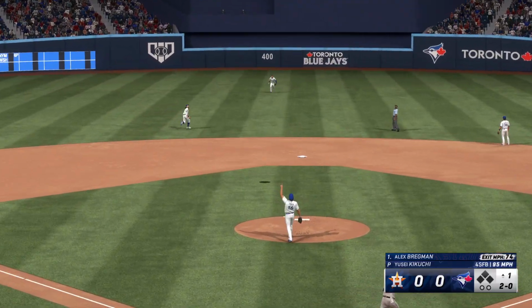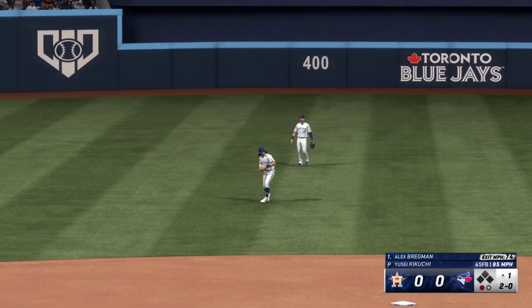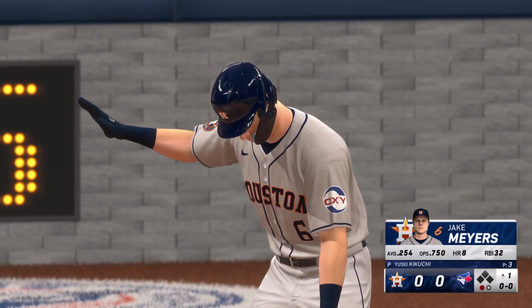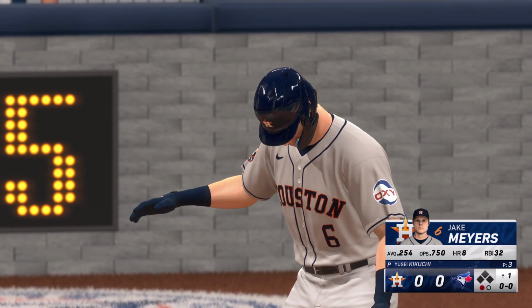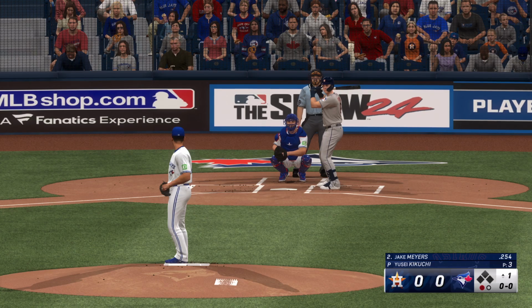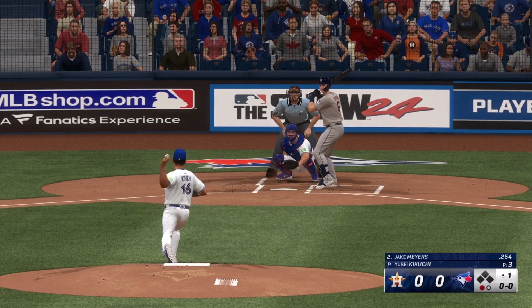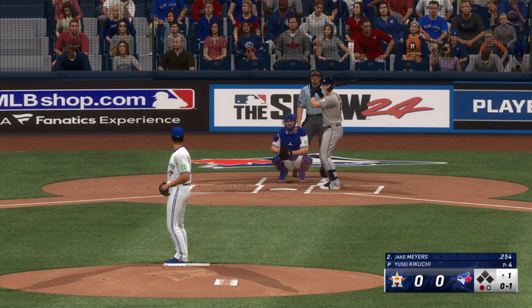Fly ball center field. Bichette makes the grab, one away. And stepping in for the Astros, Jake Myers. That's a really nice play, ranging back into the outfield for that catch. We all know those can be a little tricky, especially if the wind's swirling around out there.